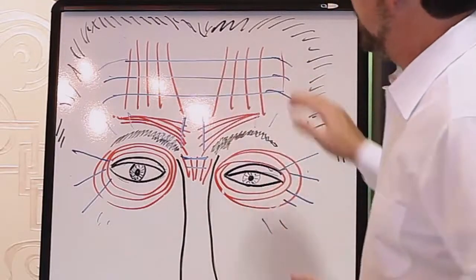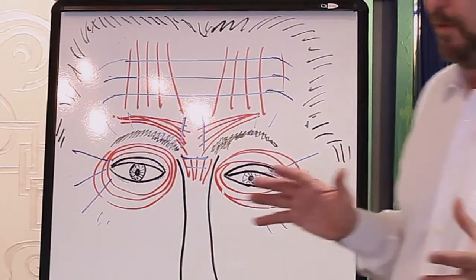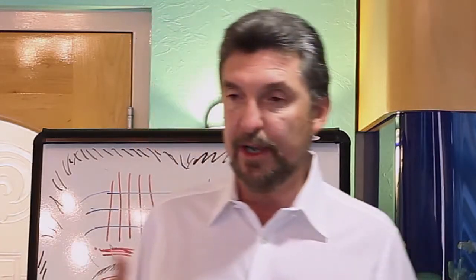Okay, now, if somebody wants me to treat the lines in their forehead but doesn't want me to treat anything down here, I do a simple test. I tell them to close their eyes and put themselves in the most wonderful vacation that they ever had. And then about 90% of the time it's one of the islands in Hawaii or somewhere in the Caribbean.